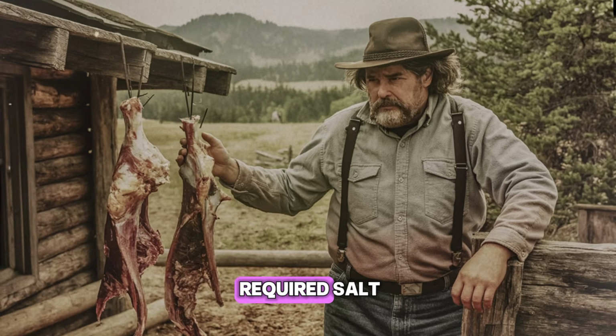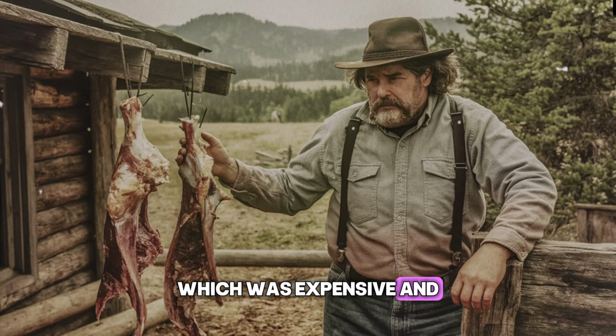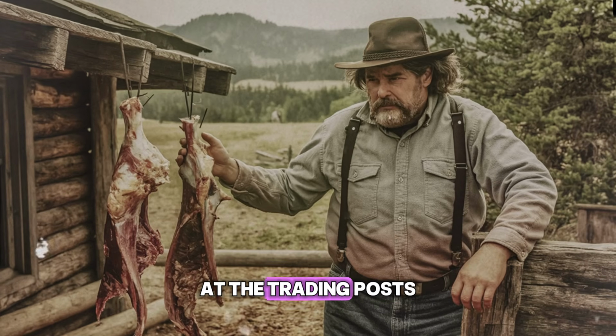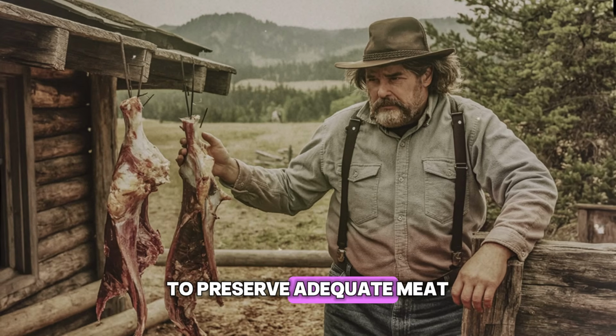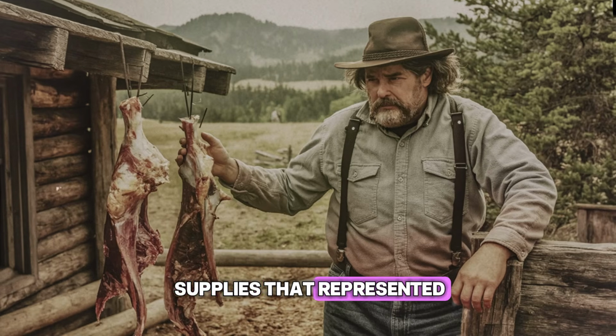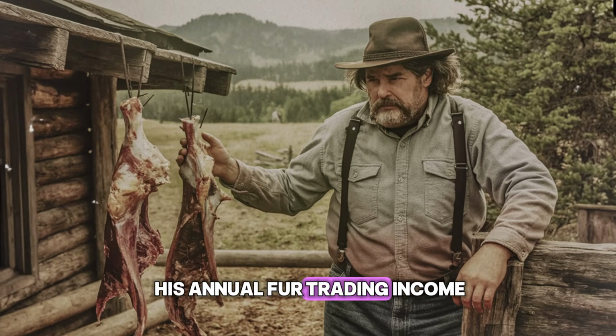Salting worked better but required salt, which was expensive and heavy to transport. At the trading posts, salt cost 50 cents per pound, and Henry needed 20 to 30 pounds per year to preserve adequate meat supplies. That represented a significant portion of his annual fur trading income.